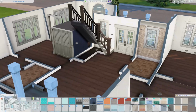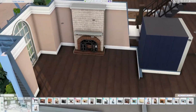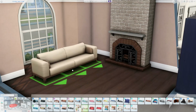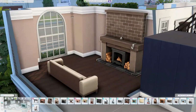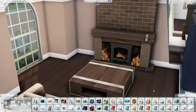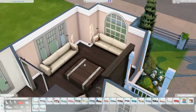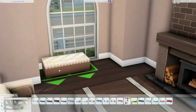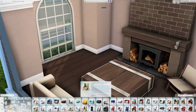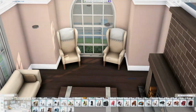I don't know, but I went with a lot of browns, like I said. So I used this darker brown tile in the bathrooms, which I really liked. And I went with more neutral, kind of darker tones for the walls. I mean, this isn't exactly a dark wallpaper or a dark paint color, but I went with more neutral tones, and I used this sofa from the Desert Luxe kit as well, which is becoming one of my favorites very slowly. And I also used this fireplace from Cottage Living because it's just contemporary enough, but also just rustic enough for what I was going for.